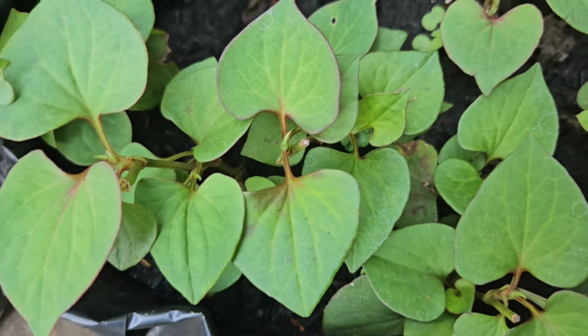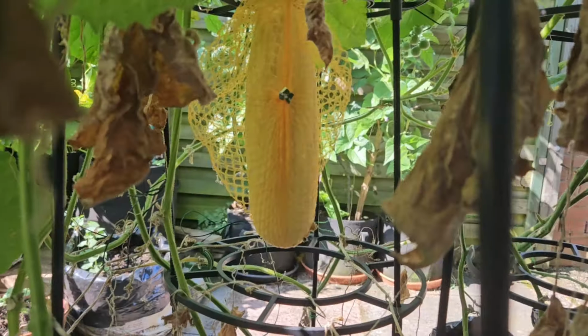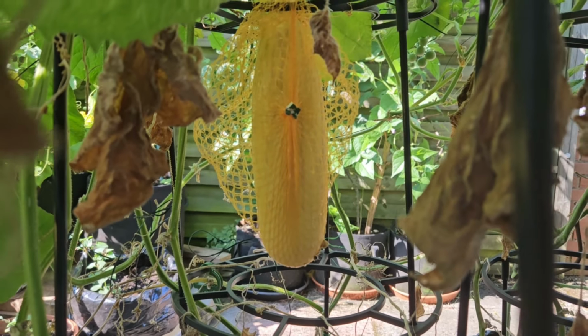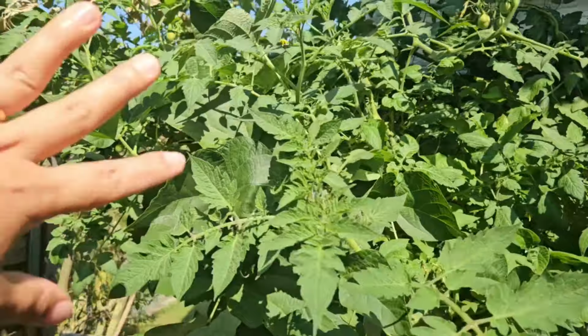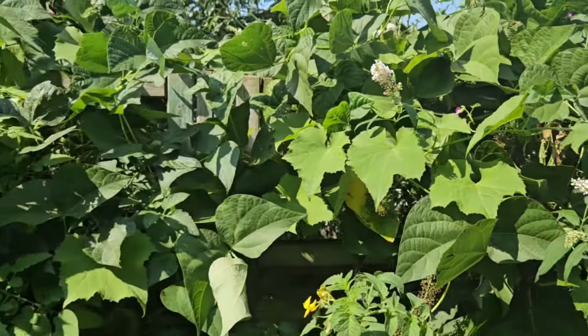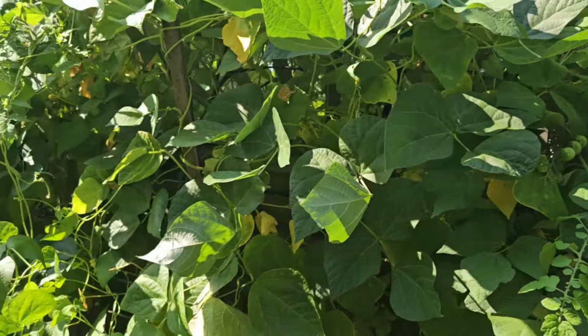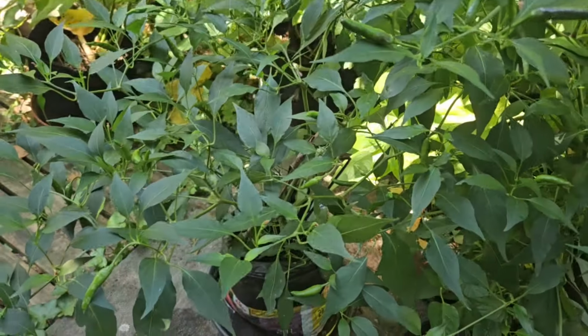Let me also show you. This is the fish mint leaf. And there is the cucumber I'm keeping for seed. And this tomato also has gone till here now. It's all over. Look at this. The beans, the tomatoes, they are everywhere. These are also the green chilies.